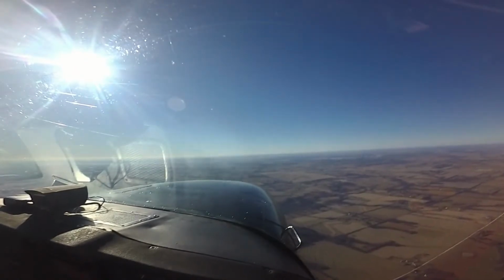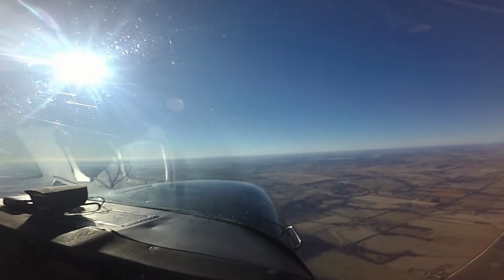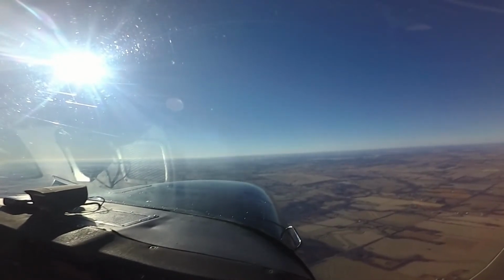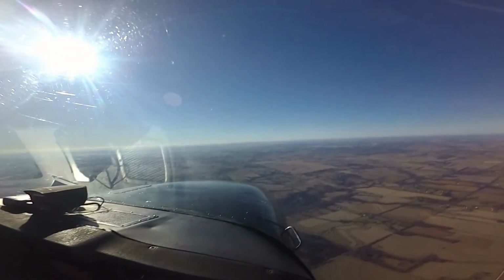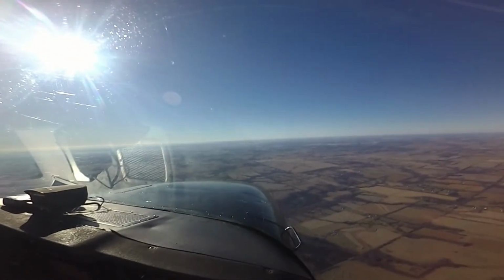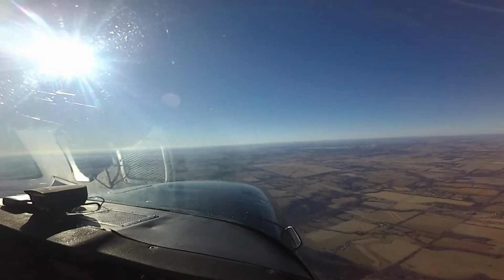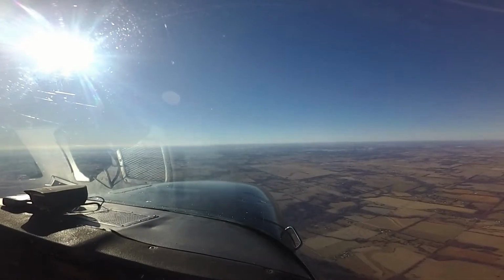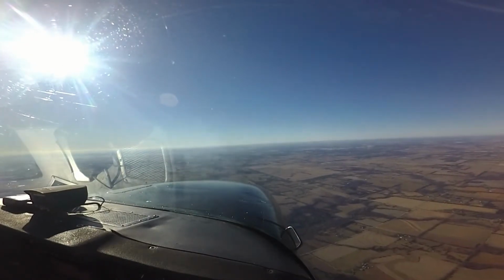Let's see, winds at 3,000 feet, 299 at 15; 6,000 feet, 348 at 17. Yeah, interpolating between that, winds are 320 at 16.